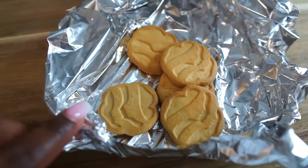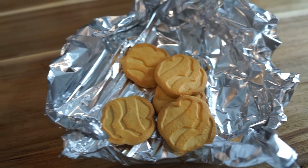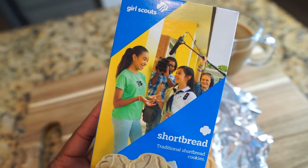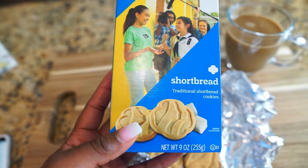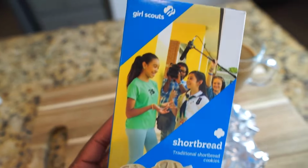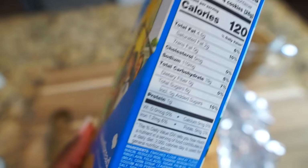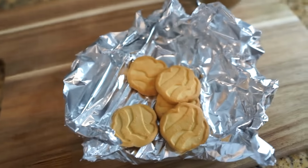What I'm gonna be having for dessert is these butter cookie, shortbread Girl Scout cookies. I ended up buying some from some little girls in front of the grocery store or something. So here are the shortbread cookies that I got, and it's 120 calories for four. I put five in my fitness pal and it came up to 150 calories.